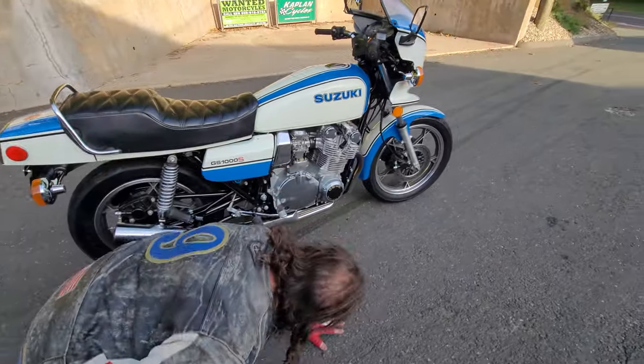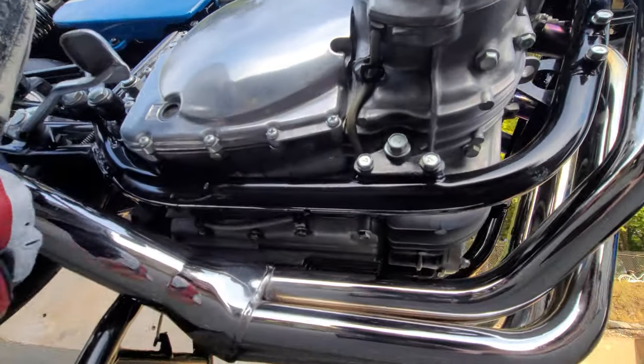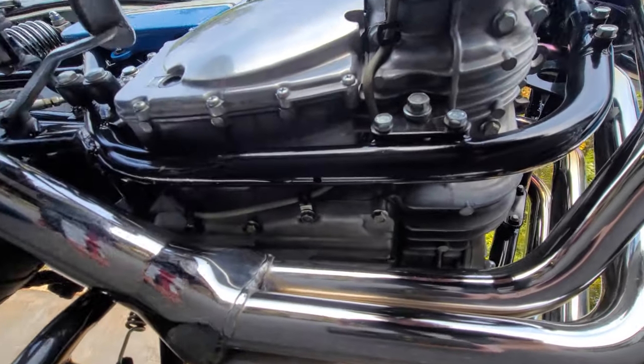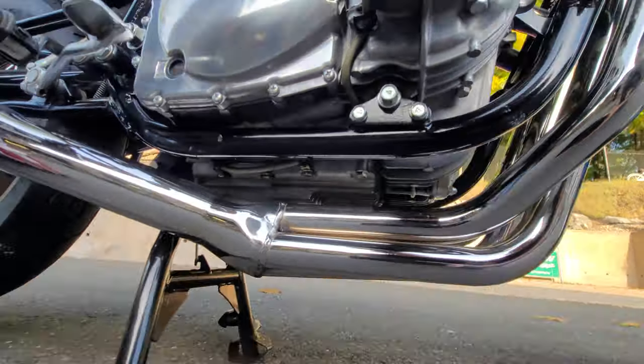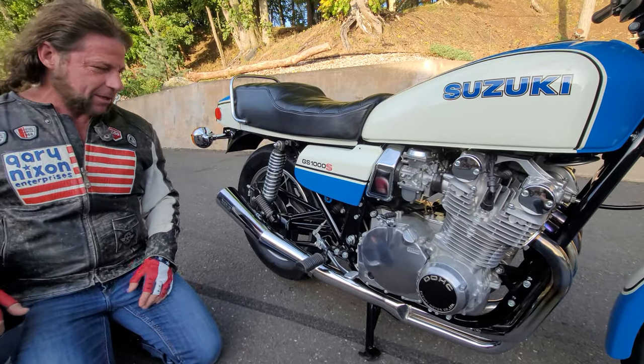And I always say, look at the bottom of a bike, guys. Look at the frame rails on this thing. They look like it just came out of the box. Look at the bottom and you'll see the real condition. I see a lot of bikes come in here that people have for sale, and to me, it's lipstick on a pig. I'm like, no thanks, I'll pass.